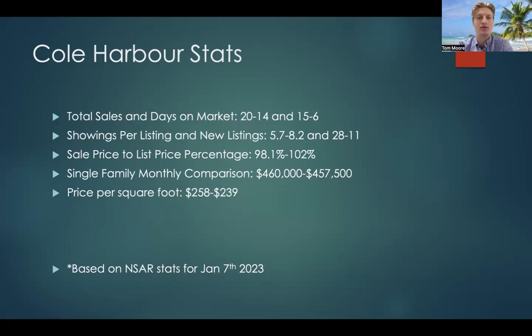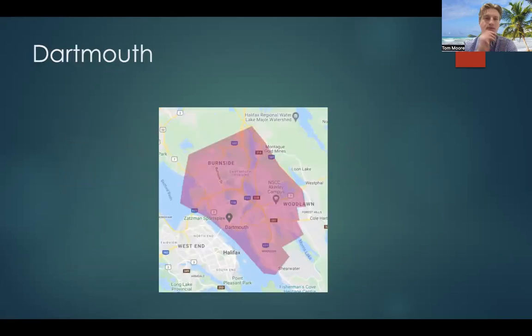Sale price to list price percentage, we saw 102%. Again, that references multiple offers in that area. A little bit of a lower price point generally though. Single family monthly comparison was 460. It dropped $3,000 to 457, and the price per square foot went down as well from 258 to 239.